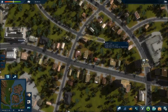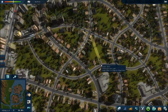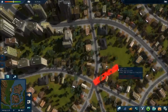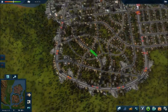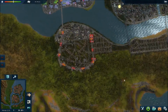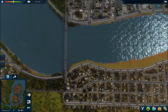Oh, I could put one here as well. Like that. That looks good. And then I can have a straight road that goes like that, and a straight road. Oh, maybe not from there. Okay, I might leave that as it is then. That's pretty successful. And then all of this area will be expanded as well. So eventually this entire part of the city will be completely covered. Nothing goes to this part of the city yet.